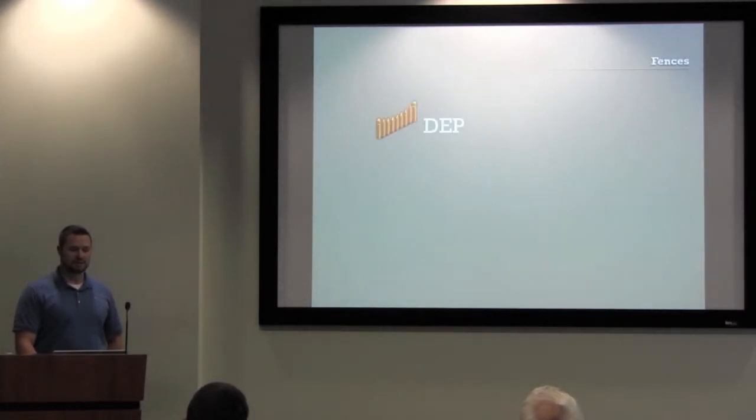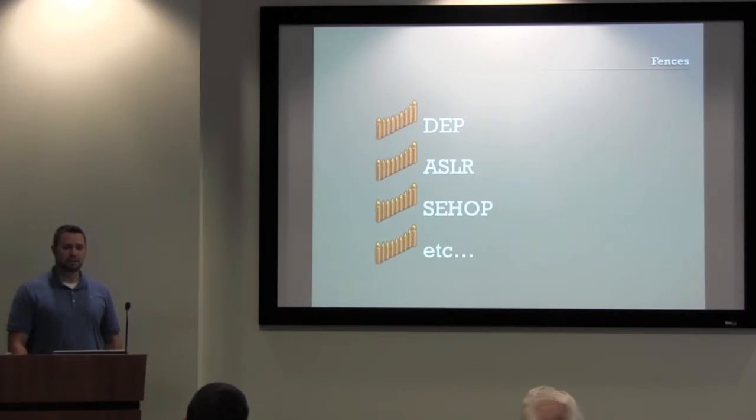We started building fences. We needed some way to corral the sheep to keep them inside their intended boundaries. And the fences are pretty good: data execution prevention, address space layout randomization, secure exception handler override protection. These are all very strong mechanisms for controlling the programs and what they're not supposed to be doing. The one thing that's not getting the job done with applications and endpoint protection is that a lot of times these are not used at all, or they're not used properly.